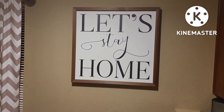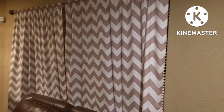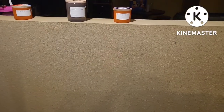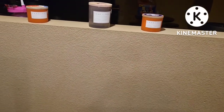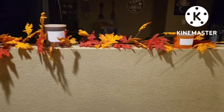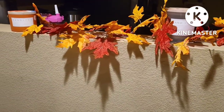And I love this. I got it from Etsy a couple years ago. So most of my living room is already kind of fall tones anyway. But what we're going to do, I'm going to move this lighter out of the way. I was planning on taking one of my fall garlands and really making it look nice over here. Alright, so I've got a garland up here. I think that's good enough, just to put some nice pretty color over here.